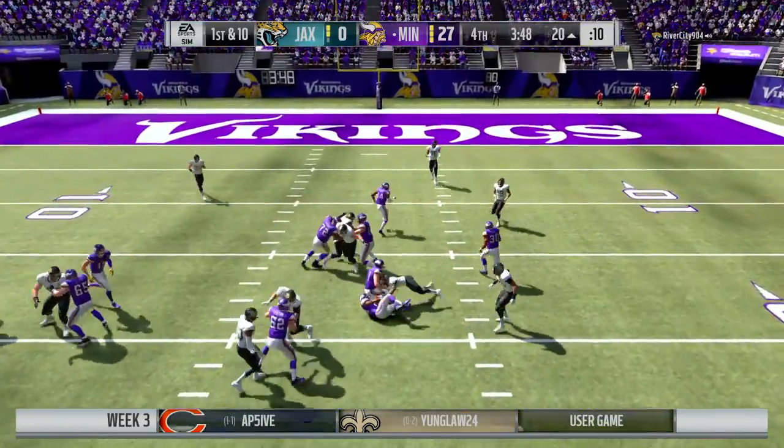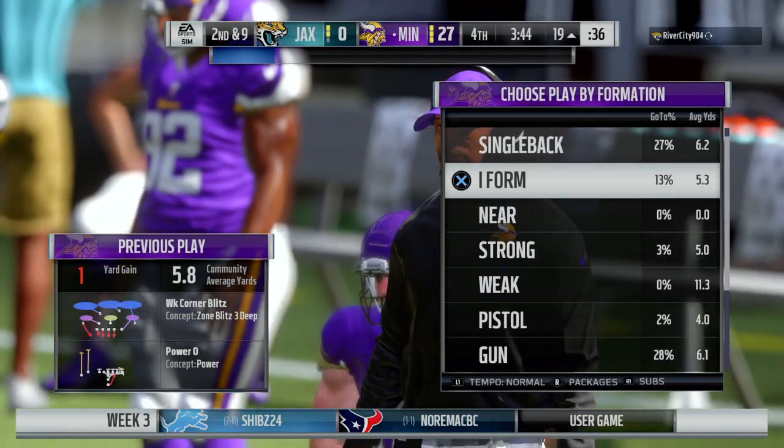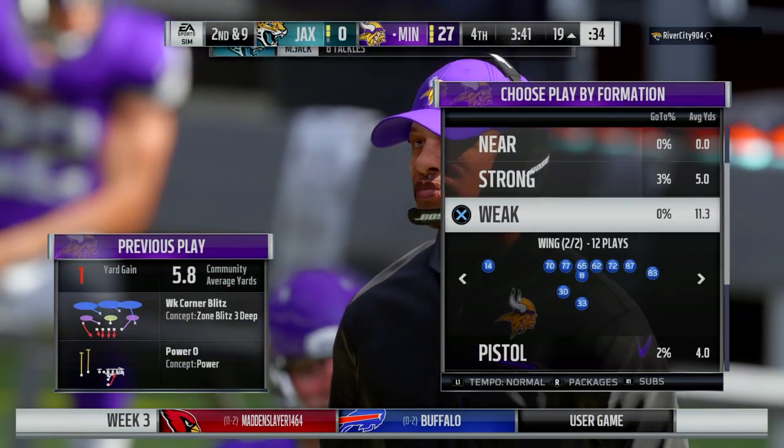And they'll run it here. And he'll at least get him inside the red zone here, down to about the 19. Credit him with a 1-yard gain there to make it 2nd and 9.